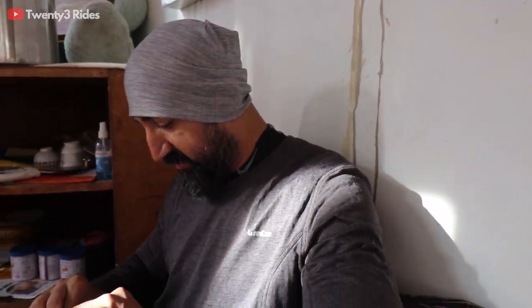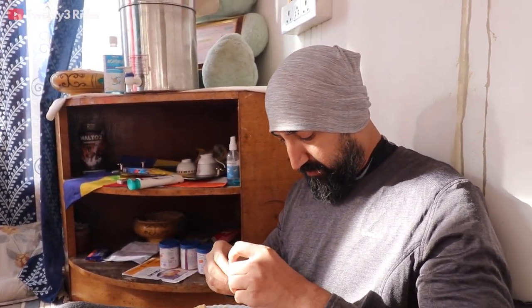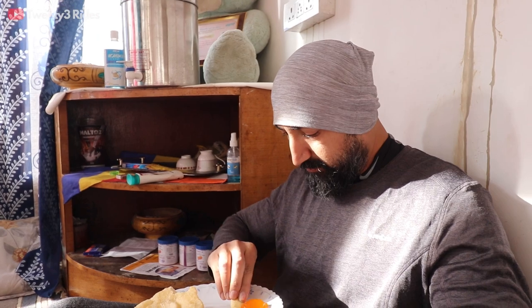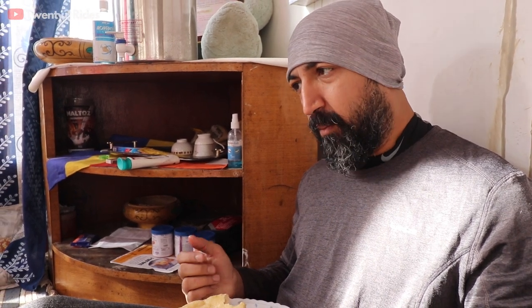So this is our breakfast. Tell me, brother, how is the puri? Give it a try. I'm pretty sure, see, first and foremost, this is not oily. Acha, the puri is not oily. That's good for a change. With apricot marmalade. It's just like eating bread with jam.